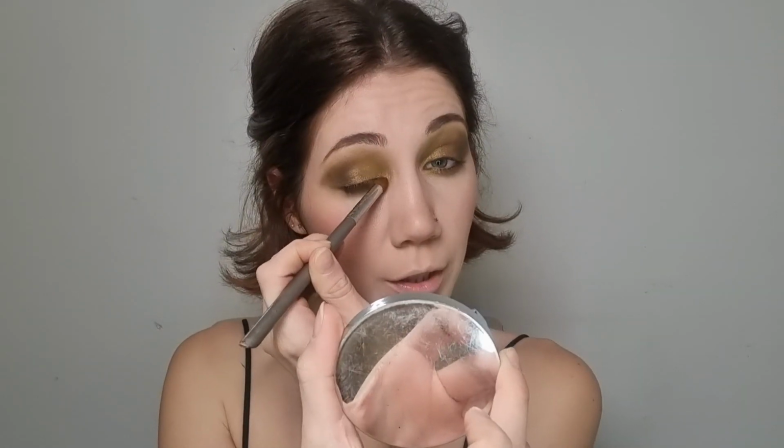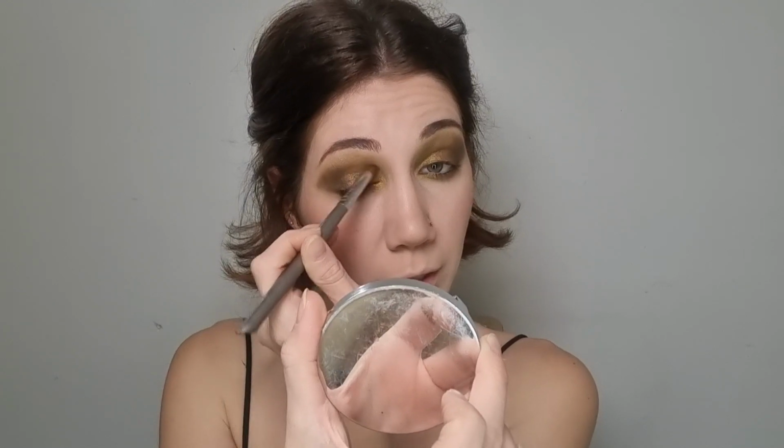And I'm going to use the same brush here to tap into Goals, which is that shiny green from the Gemini palette, and applying it over Mochi. Hang on, I need my mirror. Again, I'm not wetting the brush, I'm just dusting it across. I got glitter in my eye, and I'm making sure to get it in the inner eye as well, so it looks like we've made the effort to put an inner eye highlight.